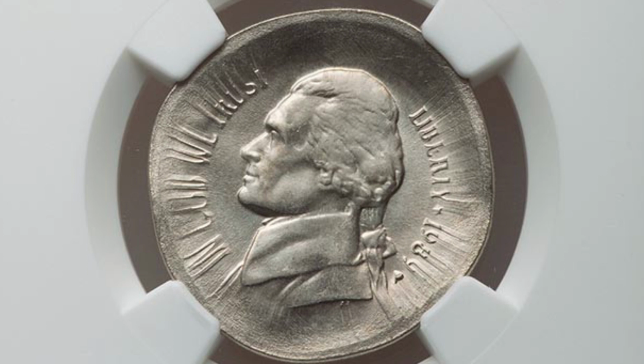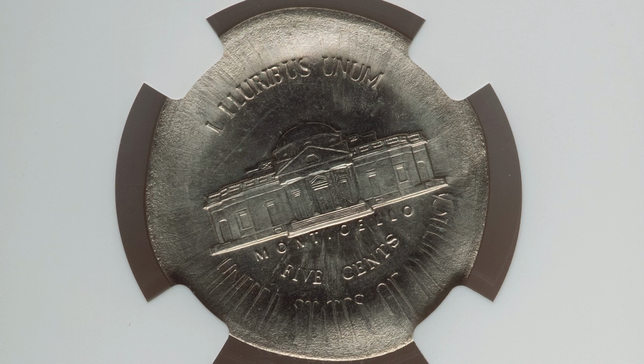Now here is a nice Jefferson Nickel from 1989, graded by NGC at a mint state 64. Keep in mind, the coin grading scale goes up to 70. 70 is the best grade you can get. This coin has been broad struck and multi-struck, so pretty awesome mint error there. This coin ended up selling for $180 at auction.